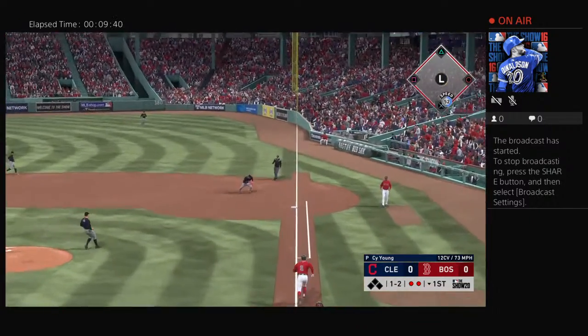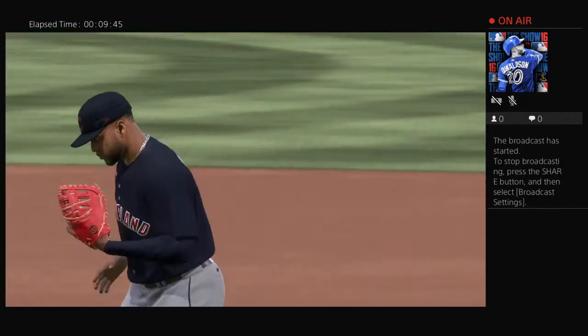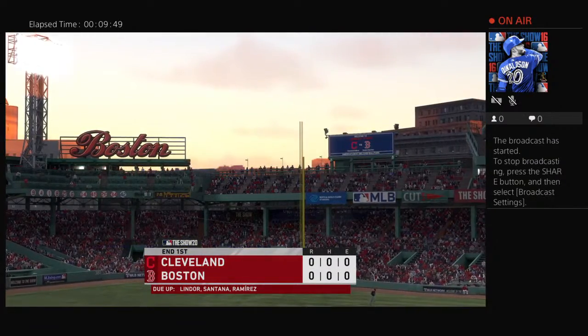Hit well on the ground to first. Santana's got it, and he'll step on the bag himself, and the inning is over. Red Sox go down 1-2-3. We are still scoreless.